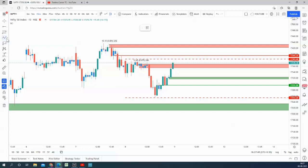So what would be the levels? We can expect a flat to gap up opening in Nifty, and Nifty can take support in this area. They will try to move to this range, and for sure this will act as a strong resistance, 17396, with a minor pullback. And if they sustain, and if they give a 15 minutes candle close over this area, Nifty will move towards the next zone.